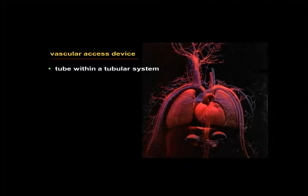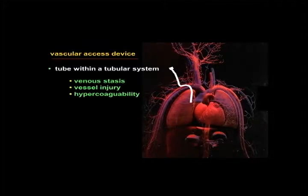So when we put a vascular access device into the venous or arterial system, we are essentially putting a tube within a tube. 150 years ago, Dr. Virchow determined the postulates for what would create venous thrombosis. And putting a vascular access device into the circulatory system violates two of those postulates, being venous stasis and vessel injury. And in the face of hypercoagulability, it even further increases the risk of thrombosis.